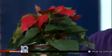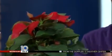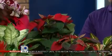Before we run out of time, can you guess what this is? These are our new poinsettias. They'll be here shortly. This is really rare to see this time of year. Locally grown. Now everything here can be purchased at Home Depot. All of it. And how were you able to grow this locally already? We have a greenhouse facility, and we started many months ago. Many months. So you've been planning for this for quite some time. Absolutely.